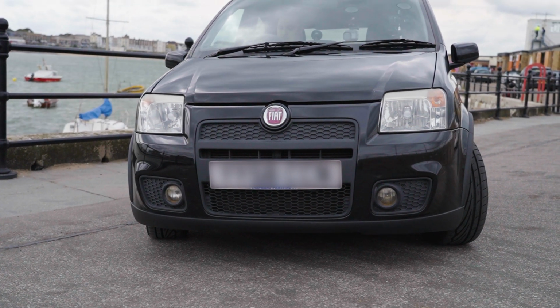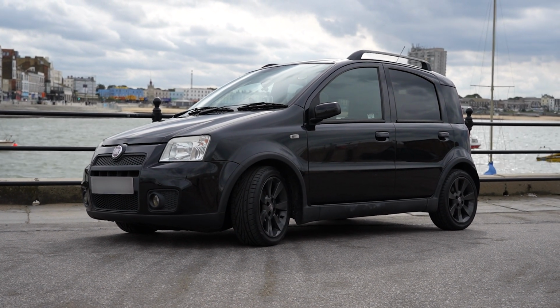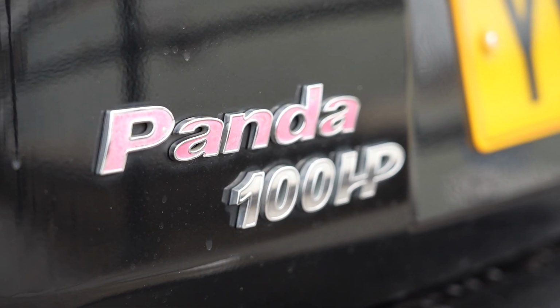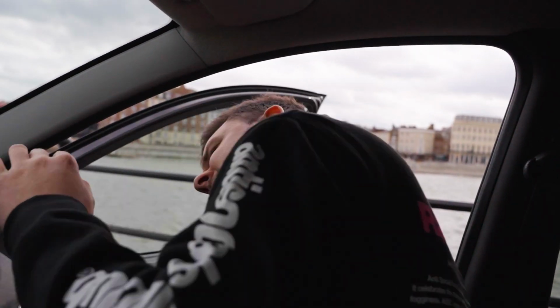It's a Fiat Panda 100 horsepower. Now, I've always loved these cars. They're quite tall, quite boxy, quite quirky, something quite different. I've done about 1,500 miles in it, and I can tell you that it's an absolute hoot. So let's get behind the wheel, shall we, and tell you what the Fiat Panda 100 horsepower is like to live with. Bloody hell, fire.